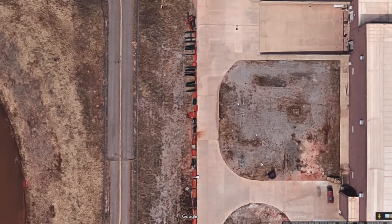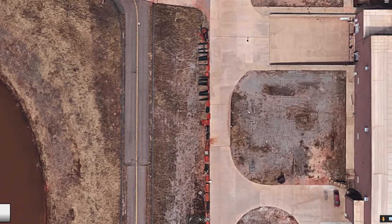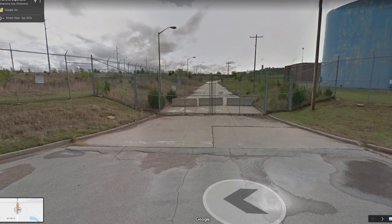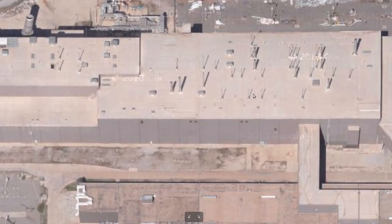I can tell you from looking at the Google map that this road going out to the street is sealed off, and so is the rail line. This is the street view of that road going out to the Oklahoma City public road. It's sealed off, hadn't been opened in years. So nothing's coming in that end of the building. And also the roof is covered with these big smokestacks.